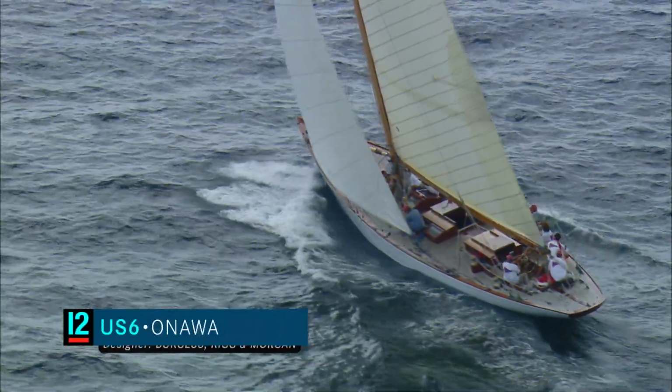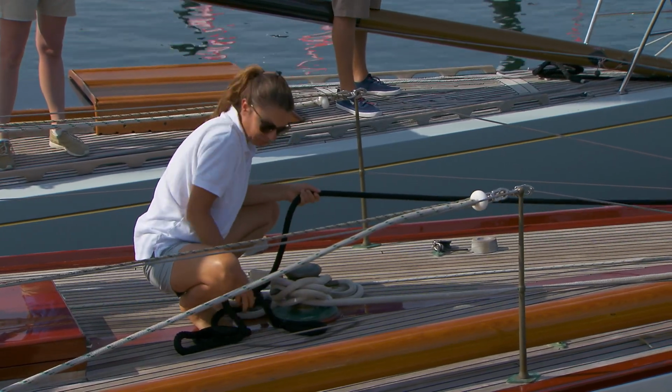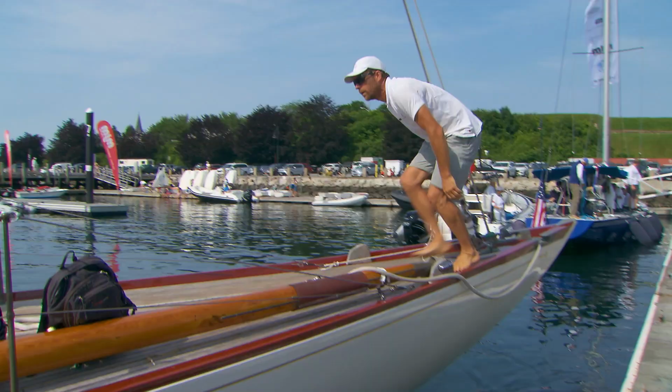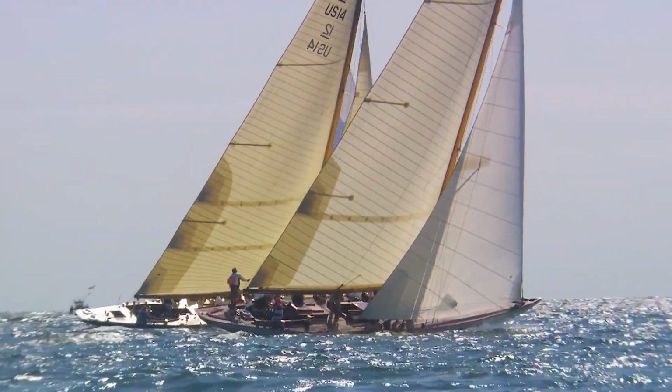We're sailing Ottawa, which is the oldest American 12-meter, built in 1928. We originally restored Ottawa back in 2001 for the America's Cup Jubilee with a syndicate of partners. We sailed her for 12 years, later donated her to a nonprofit, and a couple of years ago I bought her back and we formed a new syndicate. So we're thrilled to be racing her again here in Newport.